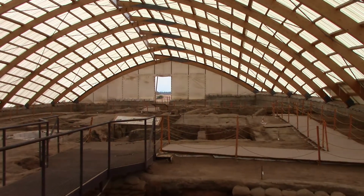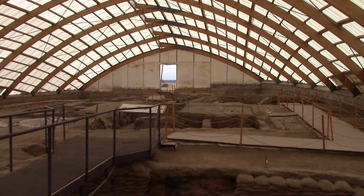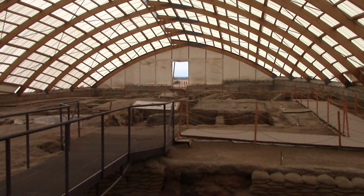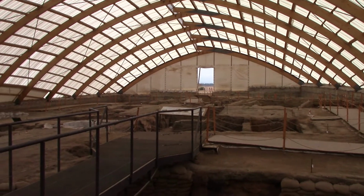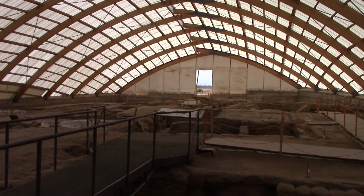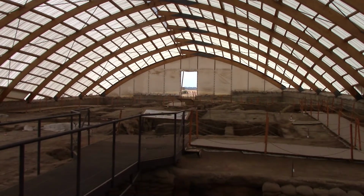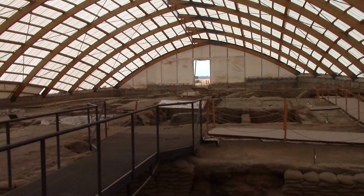And here we are on the inside. It's September, and it's probably about 56 degrees outside. I was surprised how chilly it got here in the plains of Turkey. But inside this building, it's much warmer. The site's been covered with very, very thick plastic awning to protect it from the weather. And I would guess it's probably about 80 degrees in here.